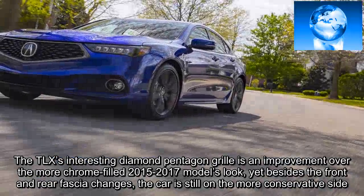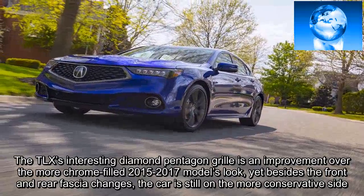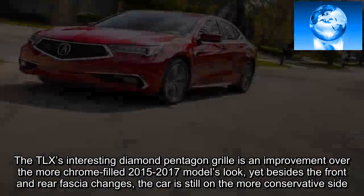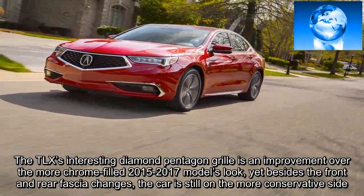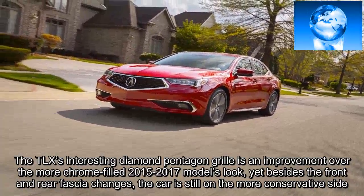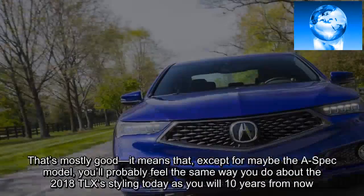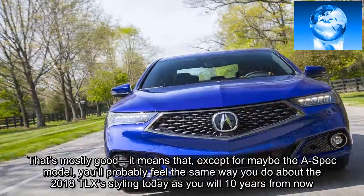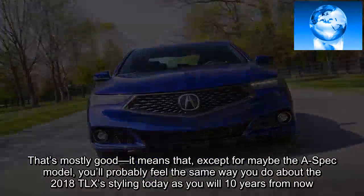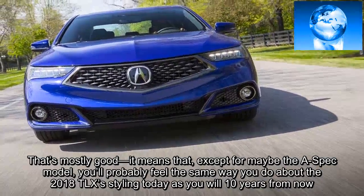The TLX's interesting diamond pentagon grille is an improvement over the more chrome-filled 2015-2017 model's look, yet besides the front and rear fascia changes, the car is still on the more conservative side. That's mostly good. It means that, except for maybe the A-Spec model, you'll probably feel the same way about the 2018 TLX styling today as you will 10 years from now.